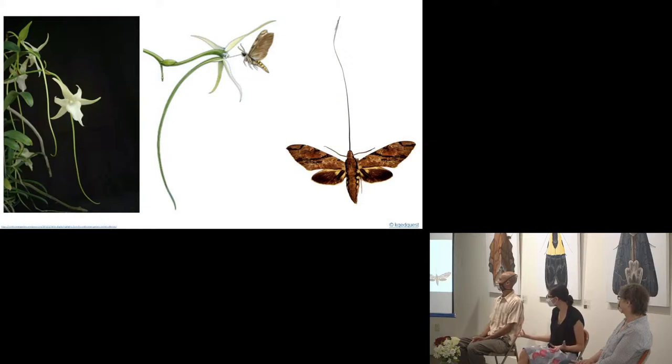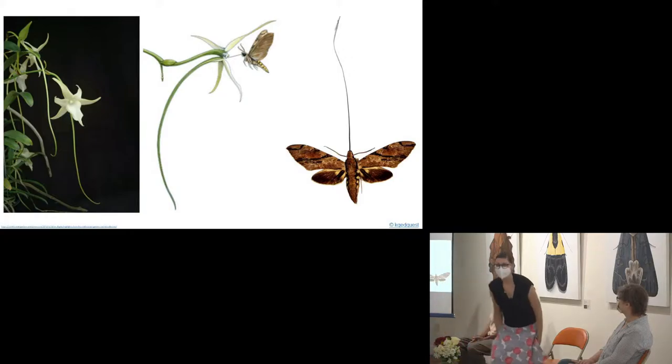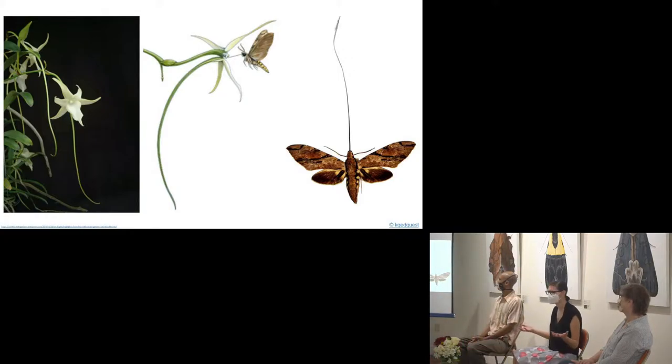Darwin looked at this flower and pointed out this structure here. This is the nectary, where the nectar that this plant produces to attract pollinators is. And this nectary is, I think, 25 centimeters. This is a crazy long nectary, very unusual. Darwin looked at this flower and went, well, clearly something has to pollinate it. It must be something with a very long tongue. And so he predicted that there would be a moth with a tongue of that length.